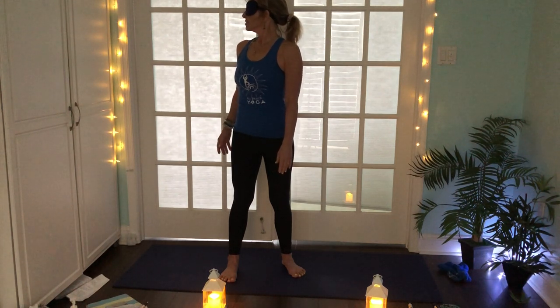Elongate, get really tall. Slowly bring it back. You're gonna be such a better driver looking over your shoulder now. Let's make it a vinyasa, which means to place with mindful awareness, flowing with the breath. We're standing in Tadasana, mountain pose, just like you'd be lying on the ground, palm up.